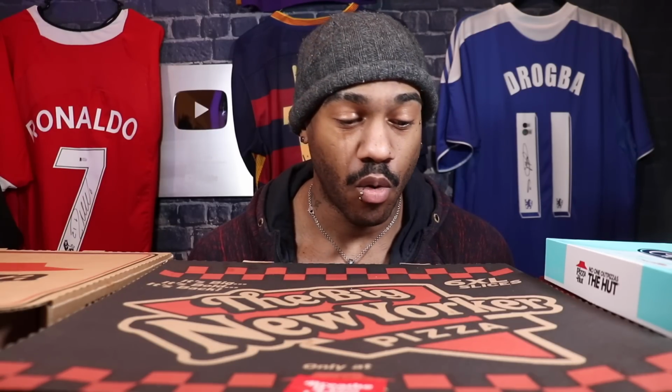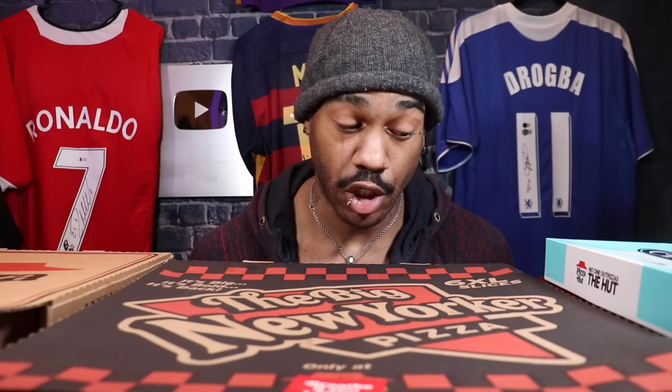Second day in a row, we had to go to another chain restaurant. Pizza Hut, as you can see right here, brought back their Big New Yorker. The pizza was initially released 24 years ago, and they finally brought it back in 2023. It's a large or extra large with 6 slices of what they're calling a New York style pizza. It says 6 foldable slices.